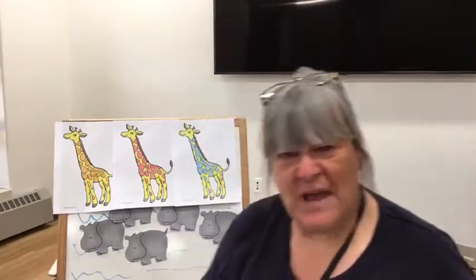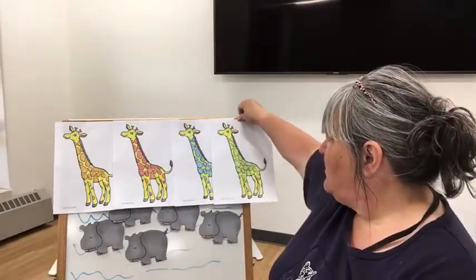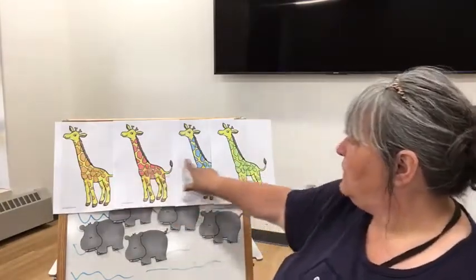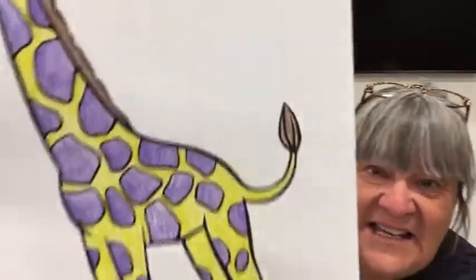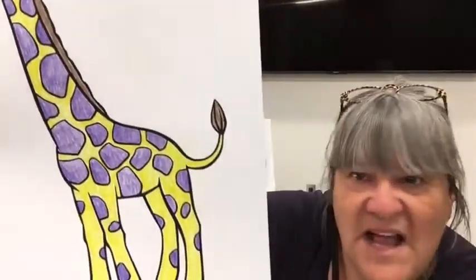Okay, how many giraffes have we got up here now? We better count them. I'm gonna cover you up a little bit. We have 1, 2, 3, 4. We have 4 giraffes. Well, let me see, I do have another one here. Maybe this is the right color of spots. Can you tell? Can you tell what they are? No, they're not black spots. Look again.